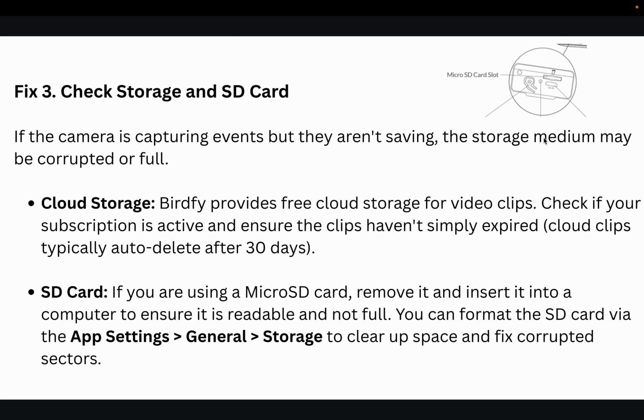Okay, and if you are using a micro SD card, remove it and insert it into the computer to ensure it is readable and not full. You can format the SD card via the app settings, then go to General, SD card, to clear up the space and fix the corrupted sectors.